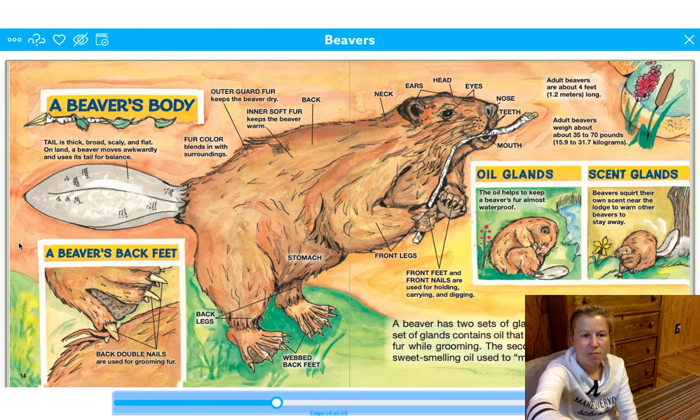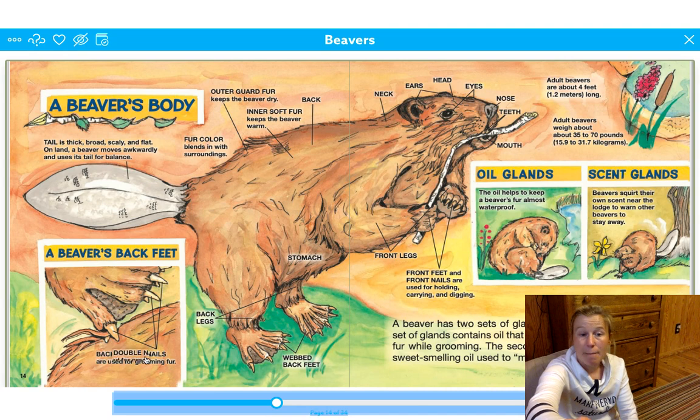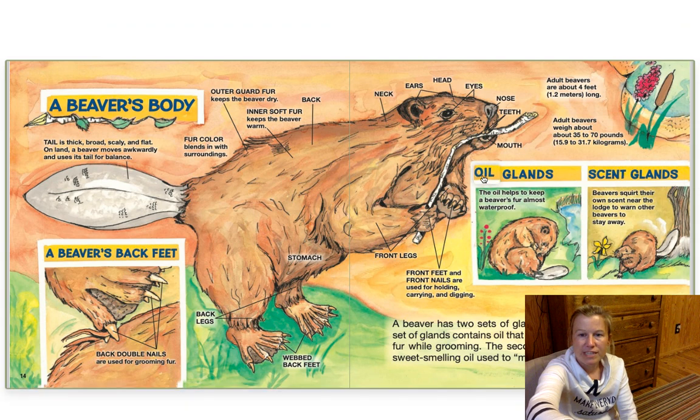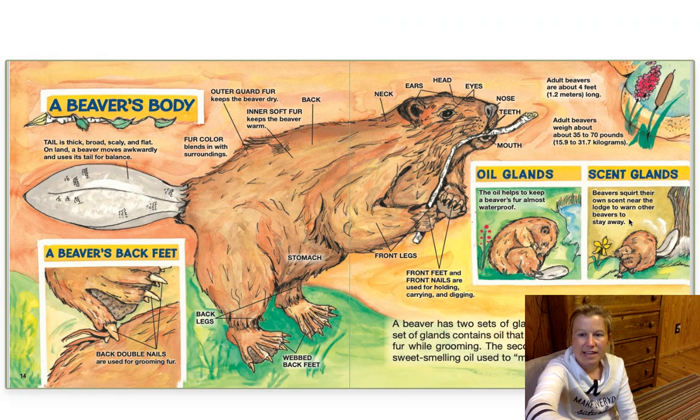We also have more information down here about a beaver's back feet, that he has back double nails that are used for grooming. And we have more information over here about the difference between his oil glands and his scent glands.